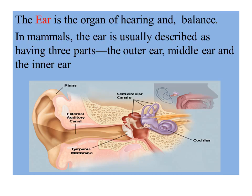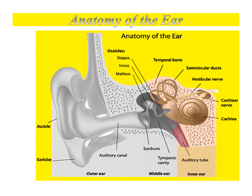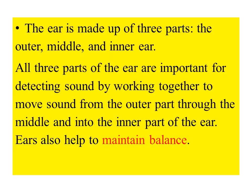In mammals, the ear is usually described as having three parts: the outer ear, the middle ear, and the inner ear. Anatomy of the ear: this figure gives you the detailed anatomy of the ear. The ear is made up of three parts: outer, middle, and inner ear. All three parts of the ear are important for detecting sound by working together to move sound from the outer part through the middle and into the inner part of the ear.